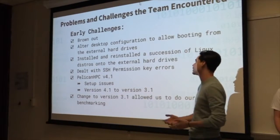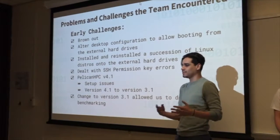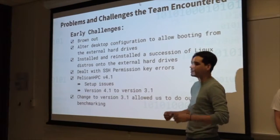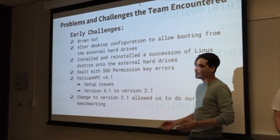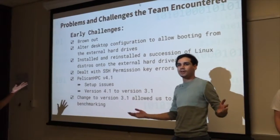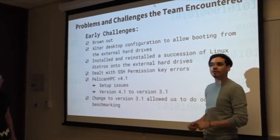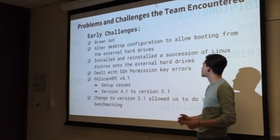But as we were testing, we found out that the secure shell wasn't really working. The permission keys were not syncing up. We really couldn't figure out why. But then, in a stroke of brilliance, we decided to downgrade from 4.1 to 3.1, and it just started working. Everything started working together. Everybody started talking to each other, and then we started actually doing benchmark testing and ran a few scripts to see how fast everything was really going.